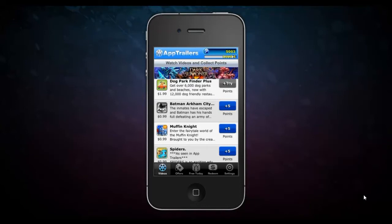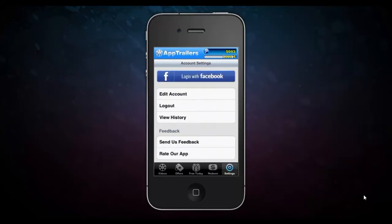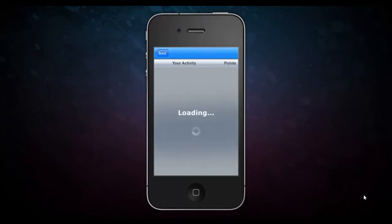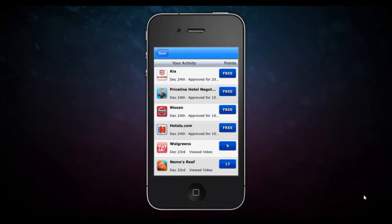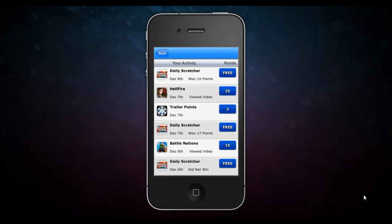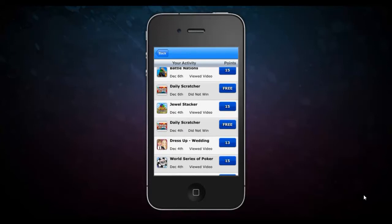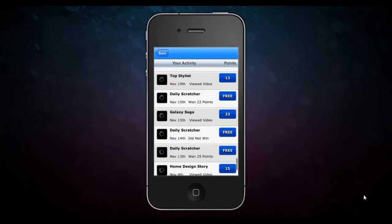Basically, when you first get this app, it'll ask you to make an account and a referral code. And if you use my referral, no, they canceled the referral program on this app. I forgot about that. See, you can log in with Facebook. I'm already logged into my account. You can view my history and see the stuff I've redeemed, like the videos I watched. I forgot all about the free daily scratcher that you get. I'm just going to scroll down and see if I can show y'all where I redeemed some points.